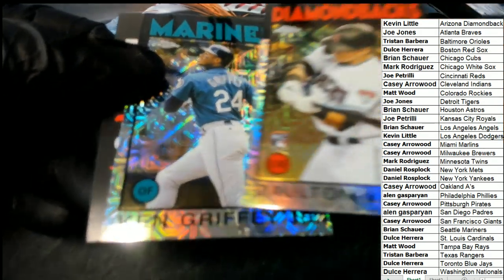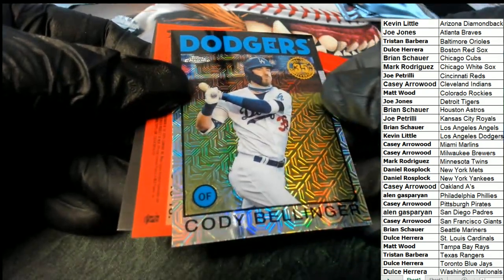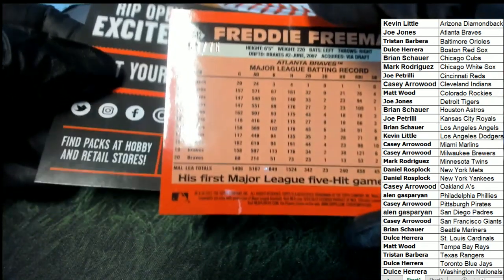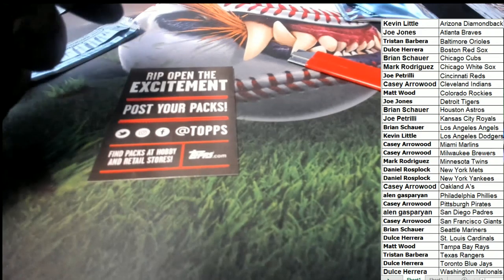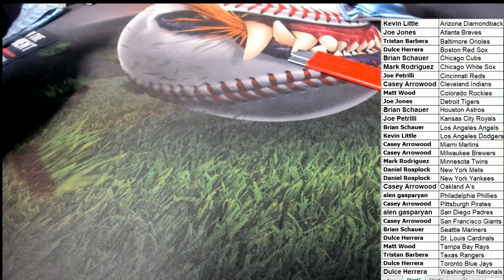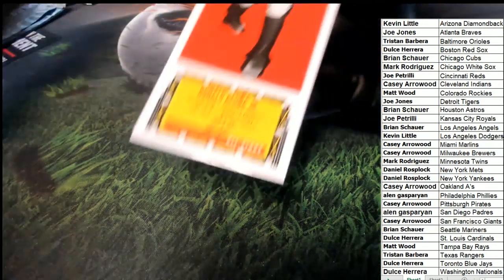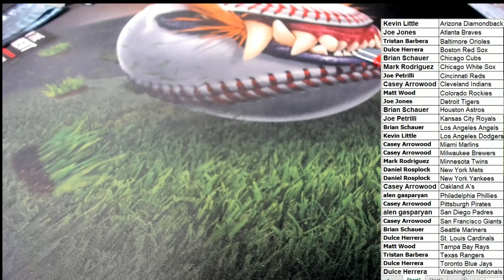More rookies coming out. Griffey Jr. Yankees rookie. Belly. And what do we have here? Freddie Freeman. Braves 57 of 75. Ho. Nice hit in the break. All right. And we got a Cunha box topper. So some really nice things coming out of there. Congratulations in Series 1.